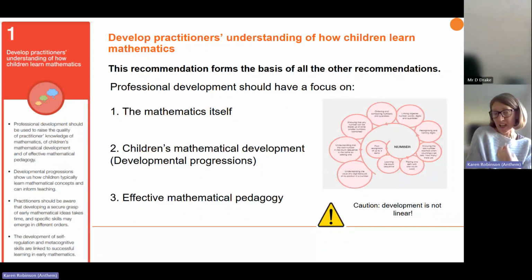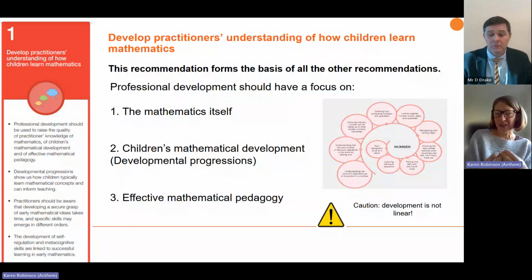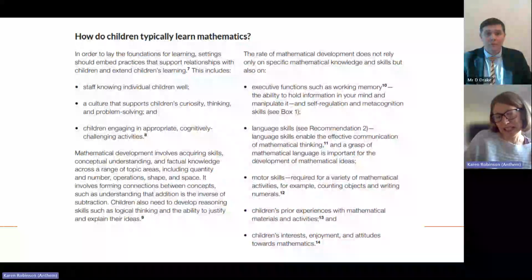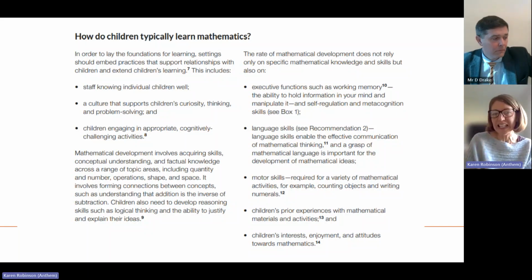So one of the key things when you're working on professional development with your teachers is to understand the mathematics themselves, but taking time to really look at this mathematical development and those developmental progressions, and maybe exploring a little bit more about those misconceptions as well, and understanding that effective mathematical pedagogy. So how do they learn mathematics? It's really important to know those children well, and just to take time understanding where they're at, that use of assessment, or if we're in our early years, just observations, discussions, and really creating this culture from the very, very beginning that supports those children's curiosity, thinking and problem solving, and just making maths a really very positive experience, and making sure they're engaged in appropriate cognitively challenging activities.